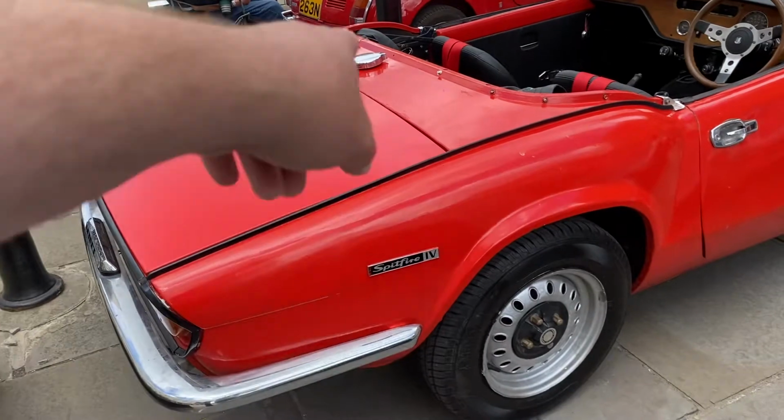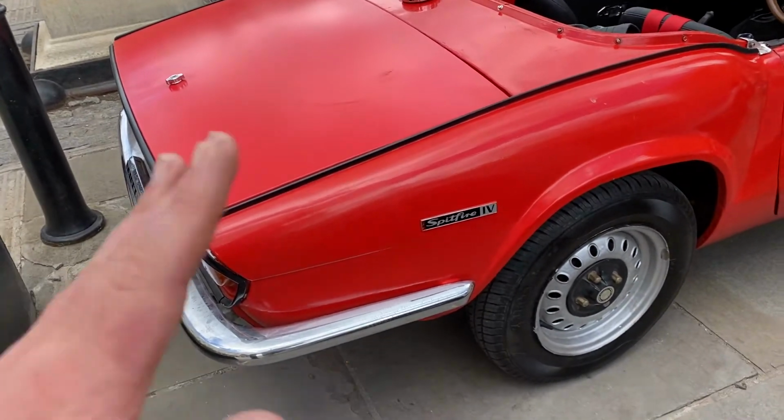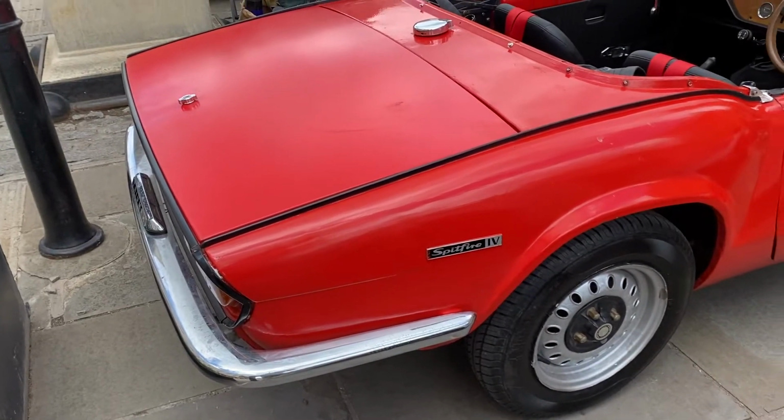I did the back spring, which this person's obviously done, because it's not sitting like that, because the camber used to splay out on them when the springs went.